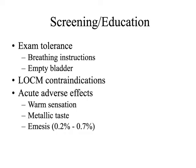LOCM, low osmolality contrast media. So that's the fancy way of talking about LOCM. It just means low osmolality contrast media. And so we'll ask them questions about certain contraindications to it. Okay. Again, this is an opportunity to educate them about the contrast media.